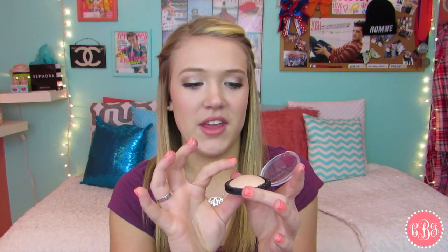And then I also bought a baked highlighter, and this kind of broke, which made me sad, but this is in the color Moonlit Pearl, and the top came off. It's just the baked part, but it's not shattered or anything. It looks like this, you can't really see it. And I feel like this is a little bit more of a natural highlight, one that you can wear every day and get away with.